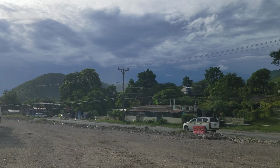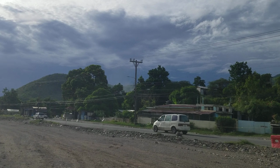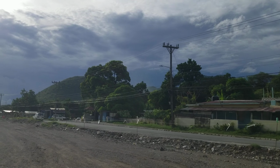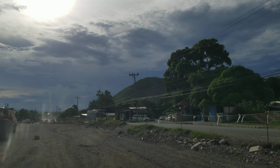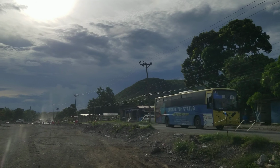Alright, so now there is the main road, that's the existing road. So this is where the highway will now run along the existing road. The existing road is 2 lanes, so it's going to be expanded to 4 lanes. So this section that we're on now is where the 2 additional lanes will be built.